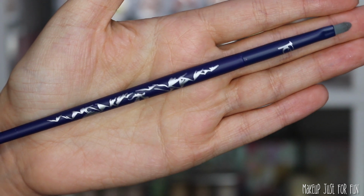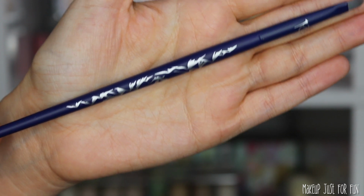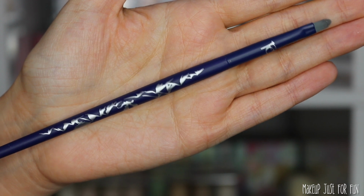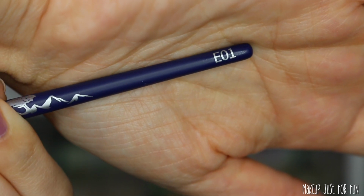Now, this is kind of a random pick in my opinion, but this is one of my favorite brushes of the month. This is from the Fantasy Cosmetica Cradled in Ice collection, and this is the E01 eyeshadow brush.